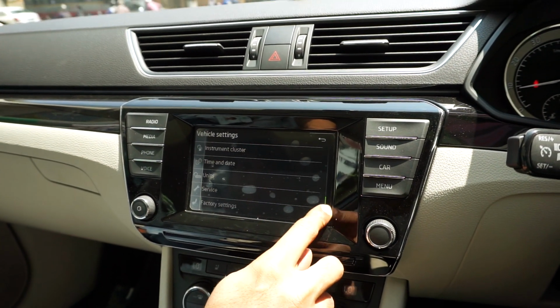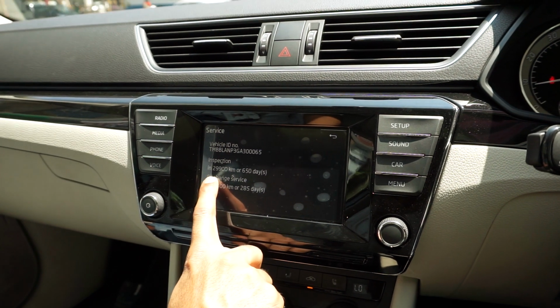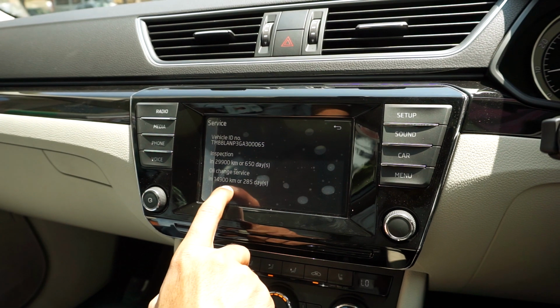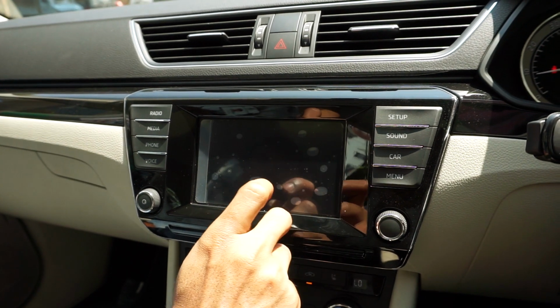Normally we don't use miles in India. So service schedule, service shows vehicle number. Vehicle number is the chassis number of the car. Inspection in 29,900 kilometers and or 650 days. Oil change service in 14,900 kilometers or 285 days. It gives you the warning. These are the features. These are the main things.